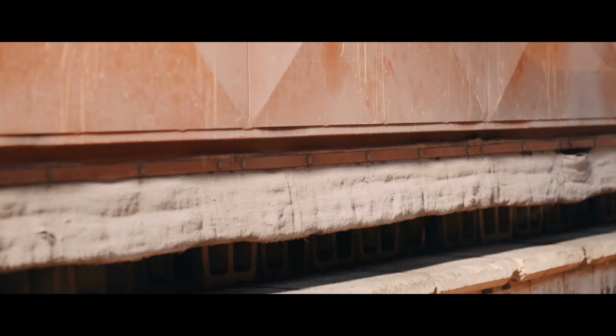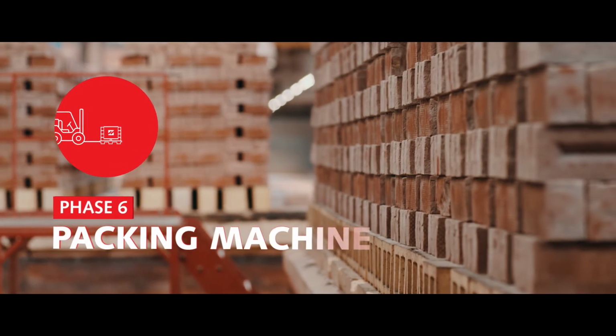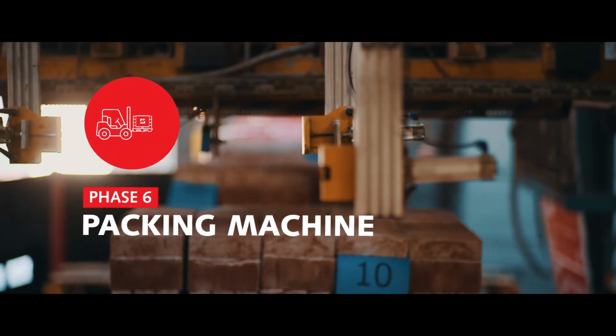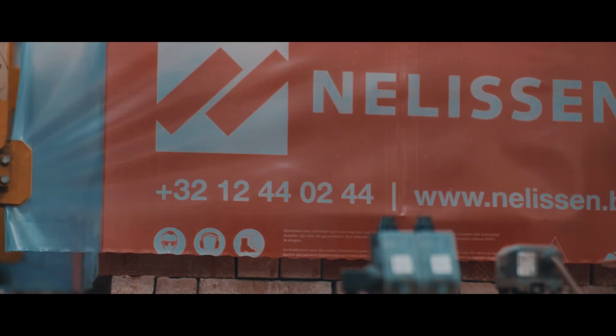A transverse carriage guides the kiln carts through the tunnel ovens for the firing process. This takes around 3 days. After that, the kiln carts are transported to the packaging machine. There, a gripper unloads them and packs the bricks on pallets, which are then packed in shrink cover.